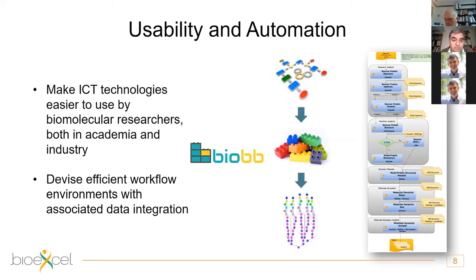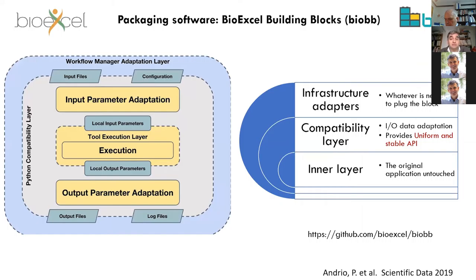And for that, we have invented a new concept that we call the BioExcel building block, which is a kind of wrapper. Technically, it's very simple. It's a strategy to wrap the real codes in three layers. The inner layer is just the code in the original way that it is organized. In the middle there is an interoperability layer, a compatibility layer, that makes it interoperable with other codes.